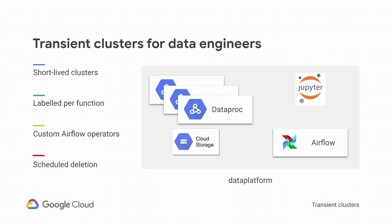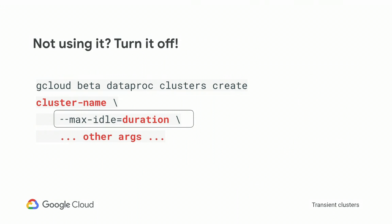And the way they do that, so this is the command to actually create a cluster, and there is an option which is max idle. You set that to whatever duration you need, and it will shut it down for you when it's not being used. You'll see it's in beta at the moment. It's been in beta for quite a long time, but if anyone went to the session yesterday, Chris Crosby's session, somebody asked about this, and they basically said, yes, it's effectively been GA for a long time. They just haven't got around to switching off the beta tag yet. But it's there. We've been using it for a long time, and it's been very successful for us.